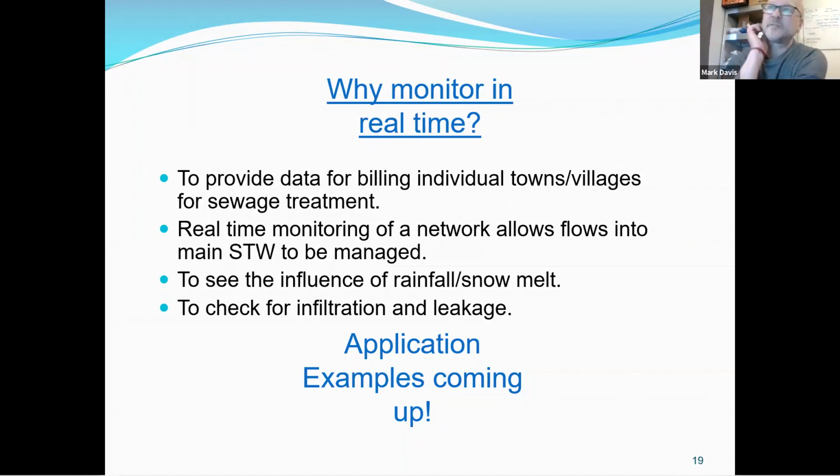So why do we monitor in real time? There's lots of reasons. One of the sayings that we use is, until you monitor, you're guessing. Well, that isn't entirely true, but to actually have real-time data in front of you, you really know what's going on. It's a bit of a truism. But one of the uses for real-time monitoring is for billing, and this is done in a number of countries in Europe, where individual towns and villages can be billed for their sewage flows going out to an external treatment works.